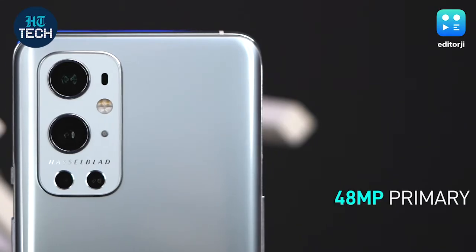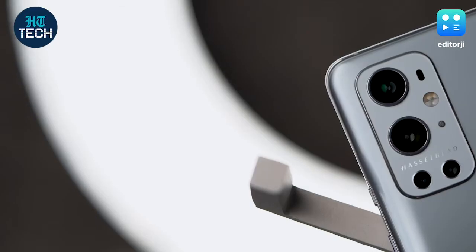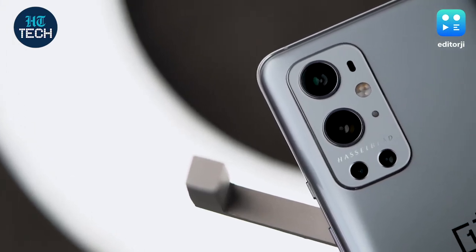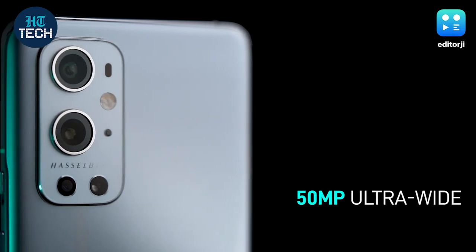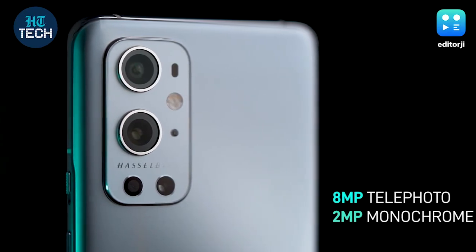So to quickly go over those rear camera specs, the main 48 megapixel shooter is a Sony IMX789 that supports 12-bit RAW capture, whereas other phones support 10-bit RAW. There's a 50 megapixel ultra-wide Sony IMX766 sensor that is 3.2 times larger than the one on the iPhone 12 Pro Max.